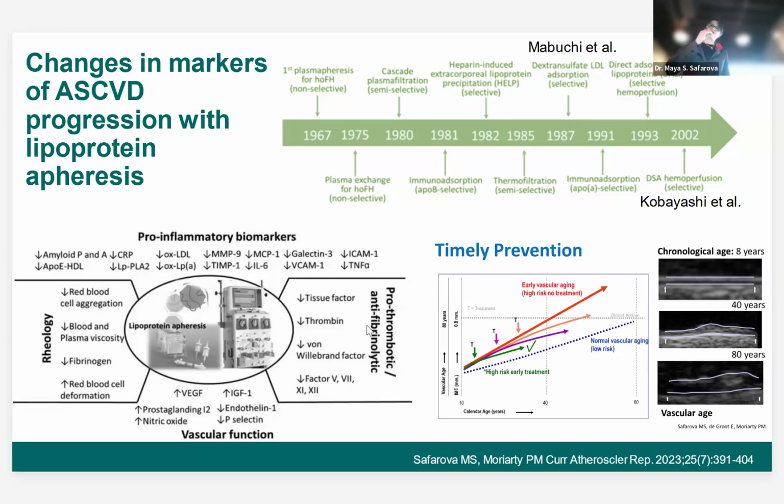It's sort of like one of the analogies that Dr. Moriarty has been sharing, drinking tomato juice versus water using a straw. And I think it's a nice way to think about rheology. We don't use rheology in clinical practice, but from a research standpoint, it's a nice clinical outcome.